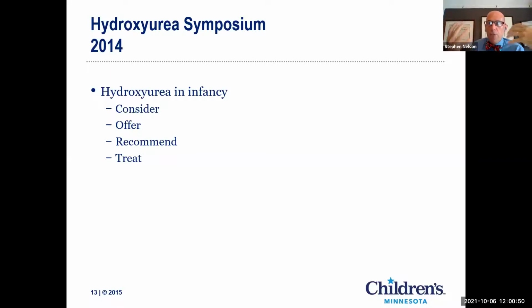I'm a pediatrician, we want to intervene early. Let's start it before the F level drops. And the NIH most recent guidelines, the American Society of Hematology is coming out with newer ones. It'll be interesting what it says. But should we consider, offer, recommend, or treat every infant?